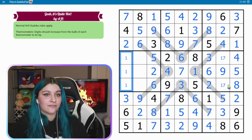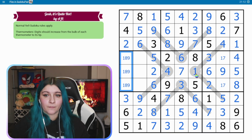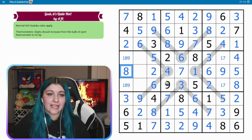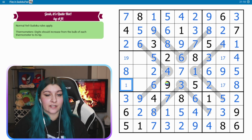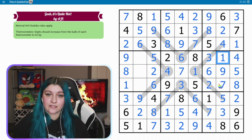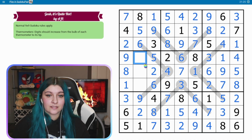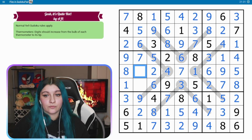2, 3, 4, 5, 6, 7, 8, 9. This is a 1 and a 9, so this is an 8. This is not an 8, but a 1, 9 is fine. This is not an 8 or a 9, so this is a 1, this is a 9. This is a 1, so this is a 7, and this is a 1. This, 1, 2, 3, 4, 5, 6, 7, 8, 9. 1, 2, 3, and this needs to be a 1, 2, 3, 4.